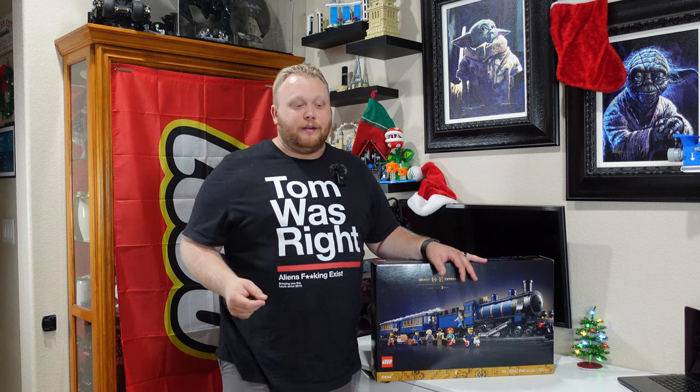The trickiest part about this set is I am a guy at heart. And as a guy at heart, I love trains. Maybe it's my little bit of my autism or something, but when I see trains, I'm attracted to trains. I don't collect trains. My favorite thing when I was a kid was Thomas the Train, but I don't do a lot with trains.